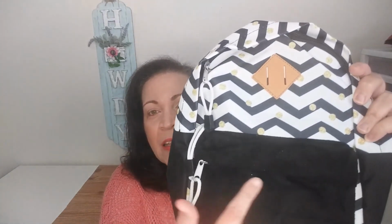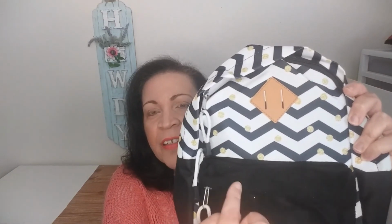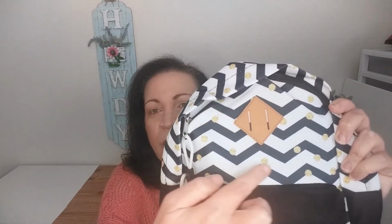Dollar Tree now has $3 and $5 items, and in one of the sections near the school items, I found this mini bag, and it's black at the bottom with a zipper in the front, and the top is black and white chevron with gold polka dots, and then it has a zipper on the top. And this was for $3, and I thought it would be really handy for when I didn't want to take my big purse. I could just slip my wallet and keys and sunglasses and mask in the bag and hit the road.